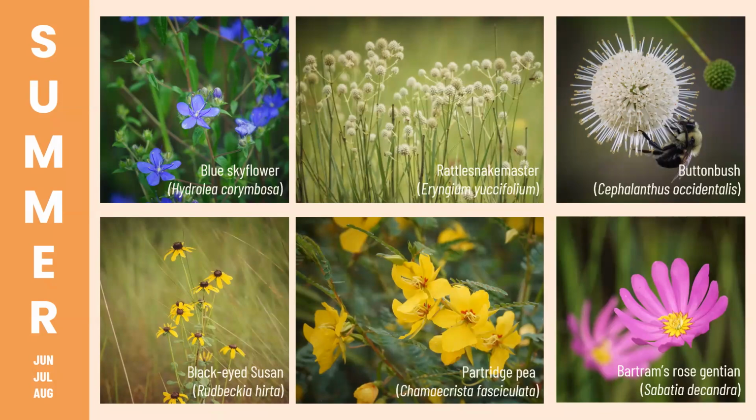It's amazing. I will note here that the rose gentian genus Sabbatia is a really diverse genus as well that I didn't include here. They kind of bloom through summer. Honestly, to a degree, the white ones I have a hard time IDing, but it is a very nice diverse genus as well.